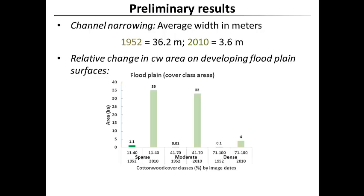The channel has narrowed. You can see that by inspection, but it's narrowed by an order of 10, from 36 meters in average width in 1952 imagery to 3.6 meters in the 2010 imagery. That narrowing is primarily accomplished by the establishment of cottonwood stands, which were placed into cover categories ranging from very sparse to dense. Most of the establishing cottonwoods range from the sparse to the moderate cover categories. Partly, I think that's a reflection of the fact that the early establishing stands of cottonwoods established on relatively high bars, which remain pretty dry, and so those trees or stands have relatively sparse open canopies.